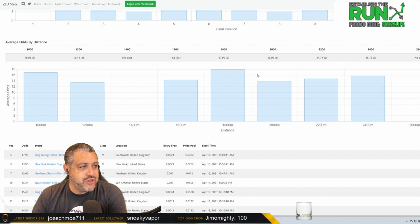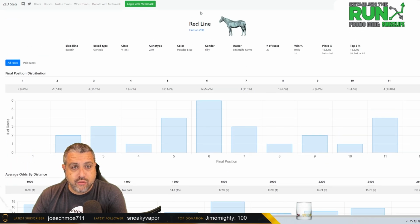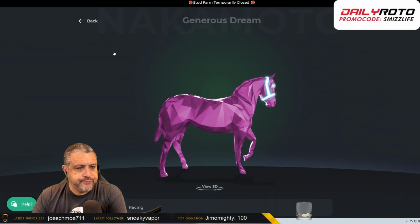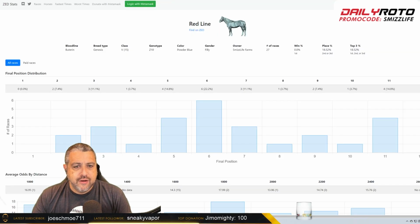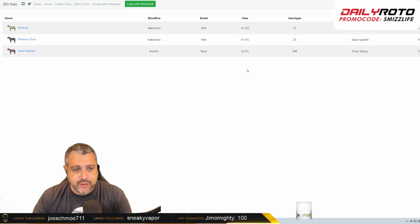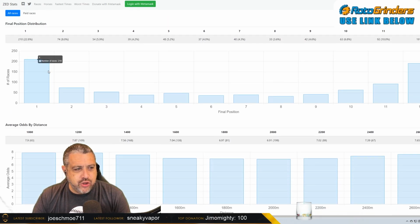So kind of she's like an all right horse. She's not a great horse, but we're gonna make some babies with Redline and where's the other horse? Our two Z10s, Redline and Got You Good, which are both basically class 5 horses. But you can see on the stats, we have that A-shaped thing here. Now, good horses, and maybe this is the best horse, right? Pinkman. This is that U shape that you're looking for.